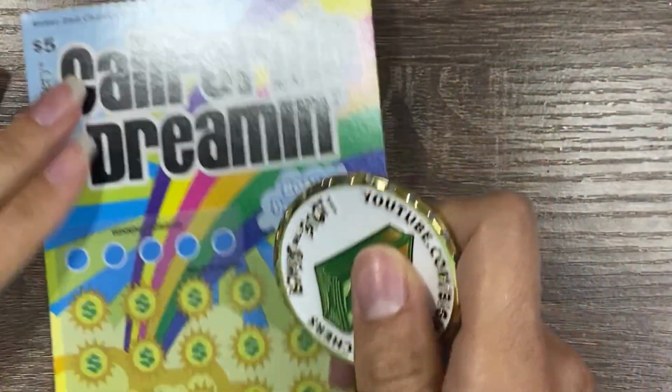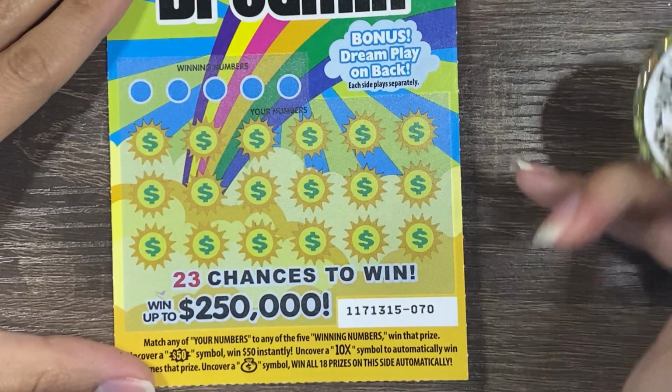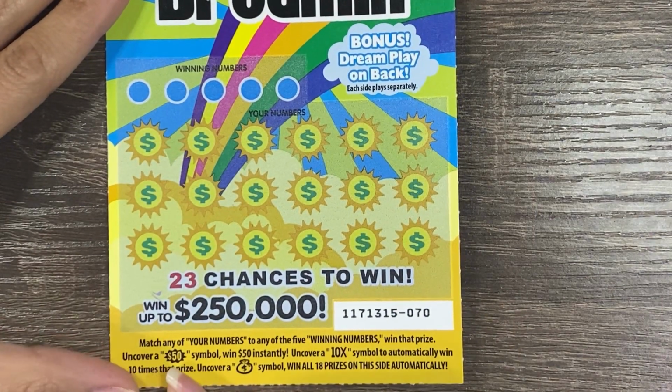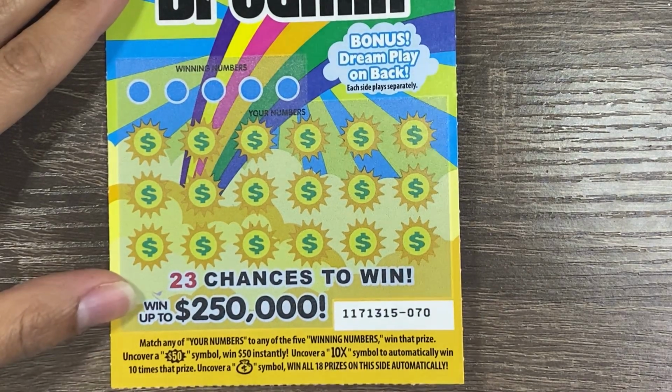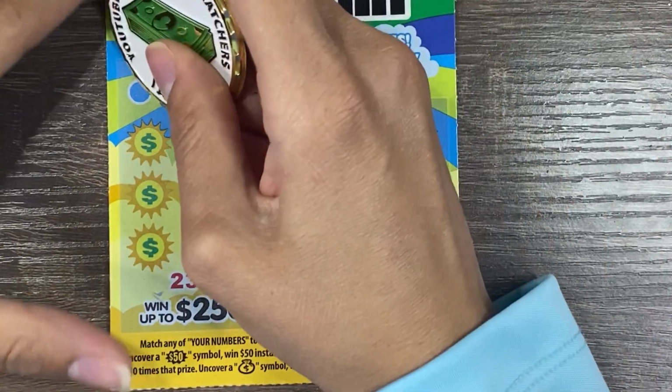All right, we're gonna do another California Dreamin' on this one. This one's a $5 ticket. Earlier we did a $2 one, I believe. This one you're looking to match your numbers to the winning numbers. A $50 symbol is $50 instantly. And cover 10x for 10 times the prize, and a money back symbol is all 18 prizes.